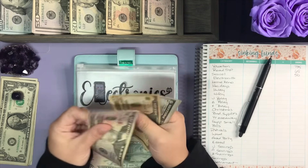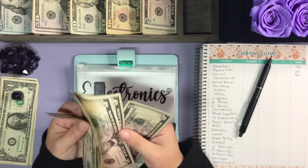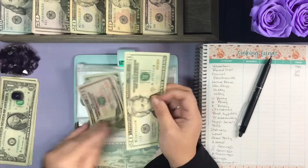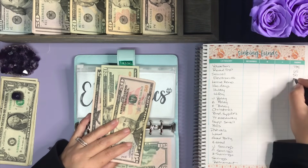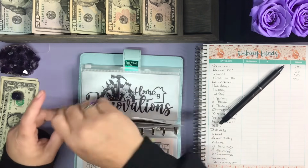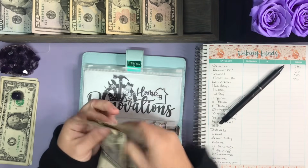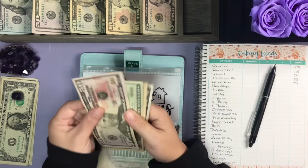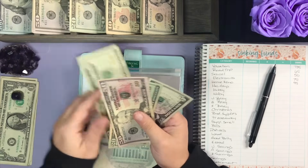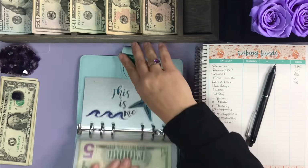Electronics, we have 50, 60, 65, 70, 75. So let's exchange, I guess, these for a 20. So 50, 75. For home reno, we have 50, 70, 80, 95. Sucks. Five more and it would have been. So 95, let's exchange these two 10s for 20. So 50, 70, 95. And we're done with this one.